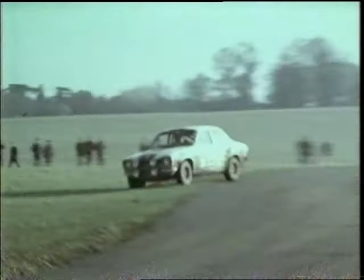This sort of a rally is a national event. It's better than the boat race, for instance.